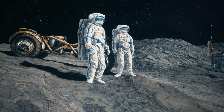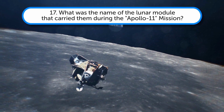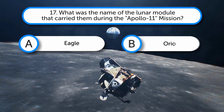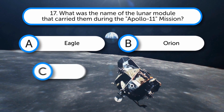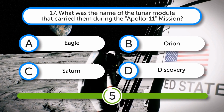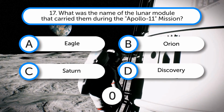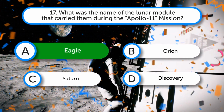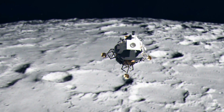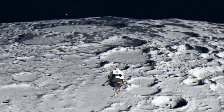We've settled who the first humans to step on the moon were, but what was the name of the lunar module that carried them during the Apollo 11 mission? A. Eagle. B. Orion. C. Saturn. D. Discovery. If you answered option A, then you rock. Their lunar module spacecraft was nicknamed Eagle. By the way, the command module left to orbit the moon until Eagle returned was called Columbia.